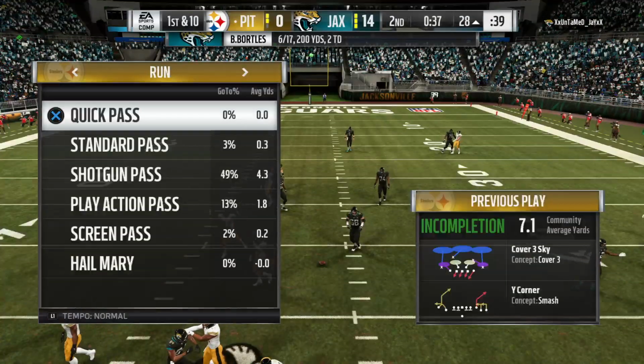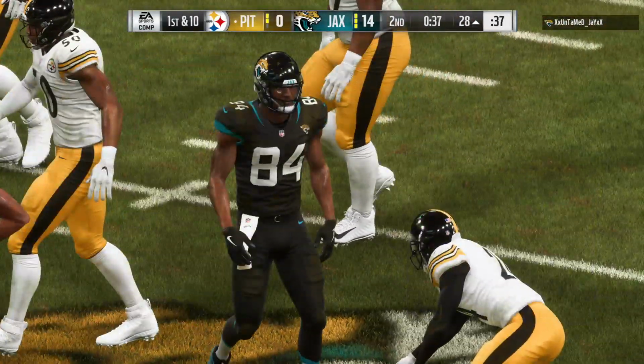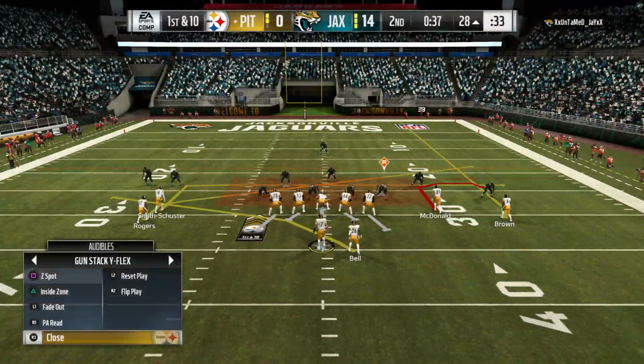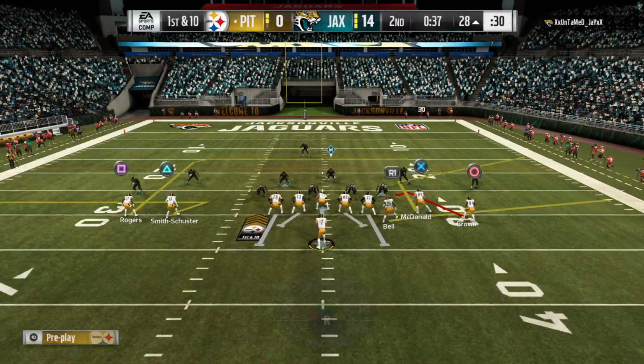A surprising move to go for it. Predictably, at least somewhat predictably, it doesn't pay off. And the Steelers, they're going to take over in excellent field position.